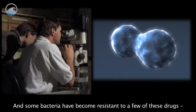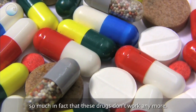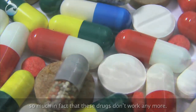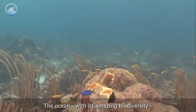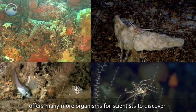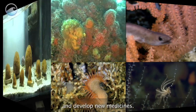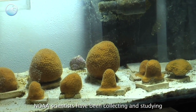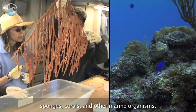And some bacteria have become resistant to a few of these drugs. So much, in fact, that these drugs don't work anymore. The ocean, with its amazing biodiversity, offers many more organisms for scientists to discover and develop new medicines. NOAA scientists have been collecting and studying sponges, corals, and other marine organisms.